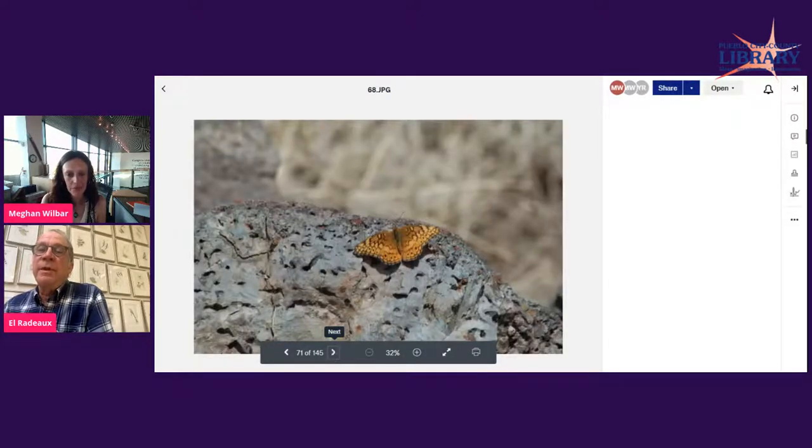Now, this is a fritillary that's probably the most common around Pueblo out in the prairie and desert area. It's got that light pattern on the upper wing, and this is the variegated fritillary. And this is probably a good time to start seeing them around here. We're starting to get some flowers blooming on the prairie right now, so it's a good time to get out. Next.